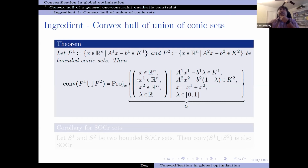the convex hull of P1 union P2 is precisely the projection in the X space, where this is the standard trick in integer programming, we reference Egon Balázs for this, but this kind of works in this conic setting also, where you basically introduce new variables for each of these sets. So x1, x2, you homogenize the right-hand side. So you have this lambda, 1 minus lambda, and then you just say that this x here is the sum of x1 and x2, and these lambdas must add up to 1.